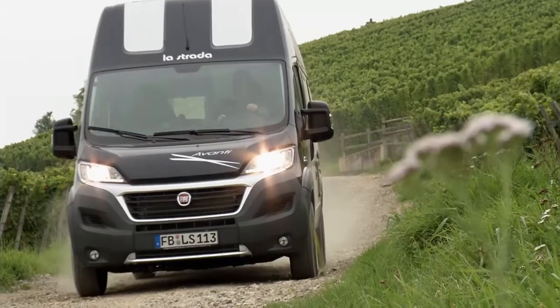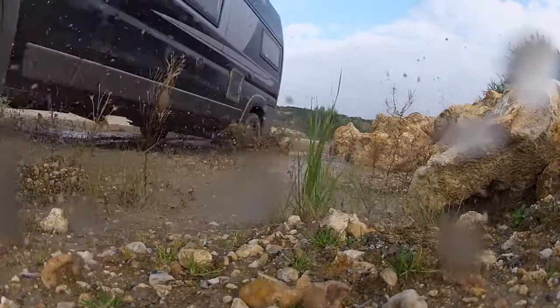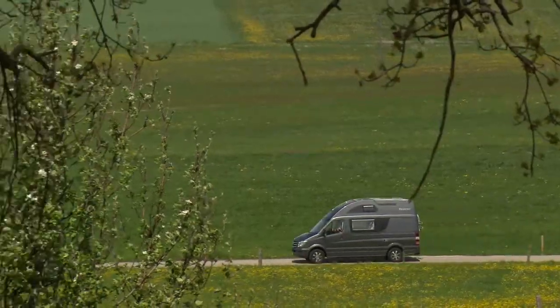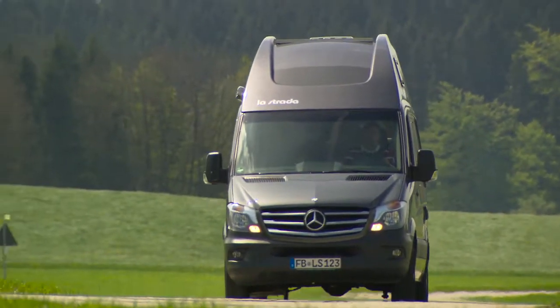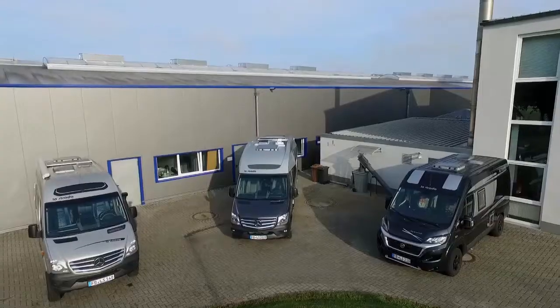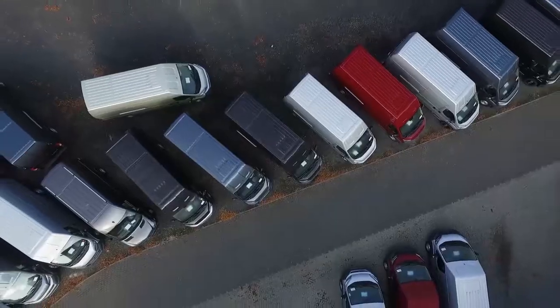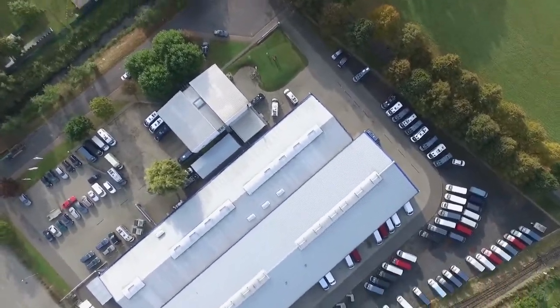La Strada Fahrzeugbau, a major success story from Germany's recreational vehicle industry. Over 30 years of know-how and experience. Over 30 years of compact camper vans made in Germany. That's what La Strada stands for. A family-run business that today has become a producer of small series operating across Europe.